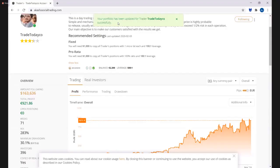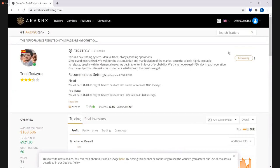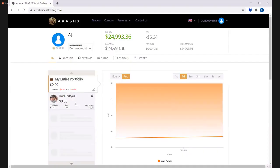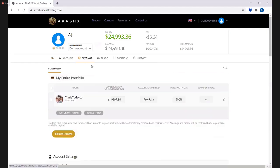So you can see at the top, the portfolio has been updated for Trade Today Co. It shows here that I'm following. I can click there to unfollow if I want to. But if I go back to my account, you'll see my dashboard has been updated. I'm now following this trader. Any new trades that he makes will automatically be copied into my account based on the settings that I had chosen. I can confirm those on the settings page here.